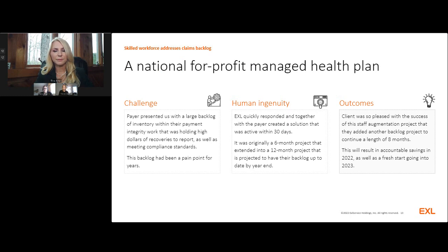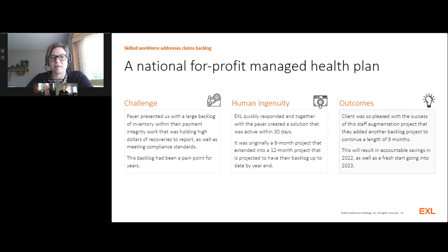Sure. I want to talk about a few ways EXL has handled some unique situations that payers have presented to us. So in truly listening to the payer and understanding what their challenges are, we can solution together to best fit their needs at the time.